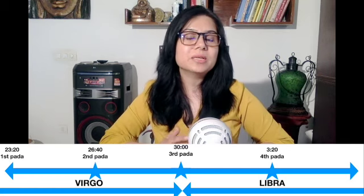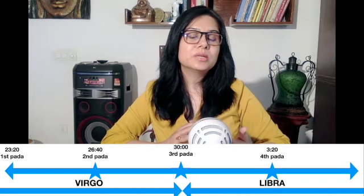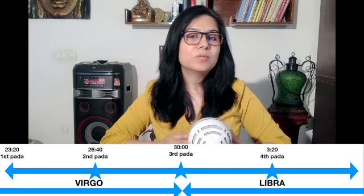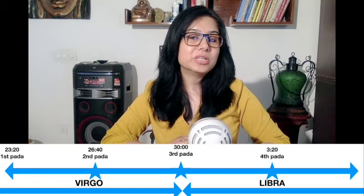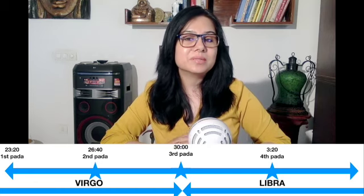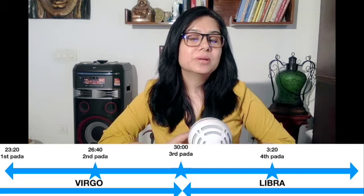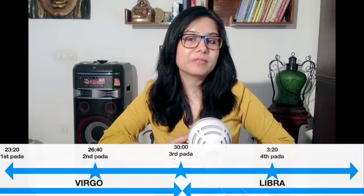So the 4 padas: the first pada, which was in Leo Navamsha, was all about status, fame, being recognized. The second pada, that was in Virgo, was all about analysis, going into detail, being perfect in the job. The third pada, which was in Libra, was all about harmony and balance, relationships, love, romance, and business. The 4th pada is more about the deep psychological hidden things. Those will be the motivators in life, and the determination will be very, very strong.